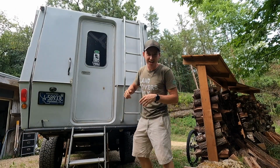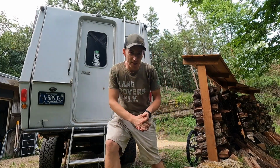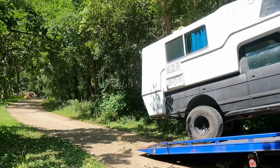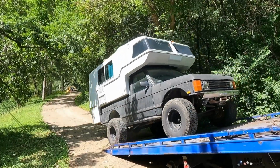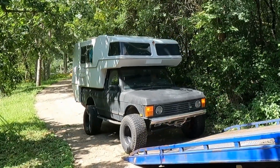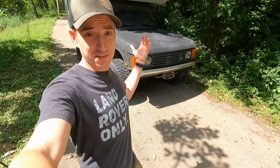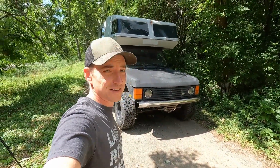Lost Coast Ranch. Today we are reunited with an old Rover friend. You probably already know what it is by the thumbnail, but this is one of my favorites in the collection. So that's right, the old helmet, the Range Rover Camper, is back at the ranch.